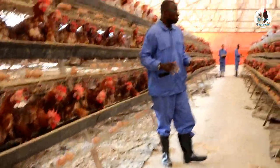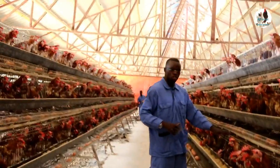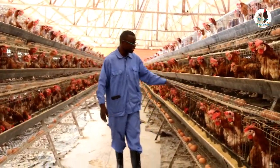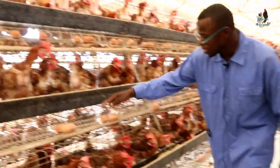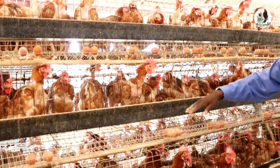Number four, you need to ensure that the cages are well brushed. You can use a wire brush to do the cleaning of the cages, so that you always brush the cages to ensure that manure does not stick on the cages. For example, you should not have manure sticking to the cages to that extent. Always try to scrap off.